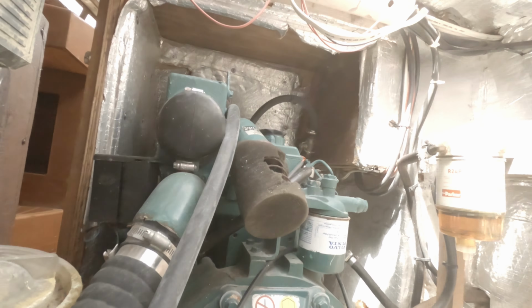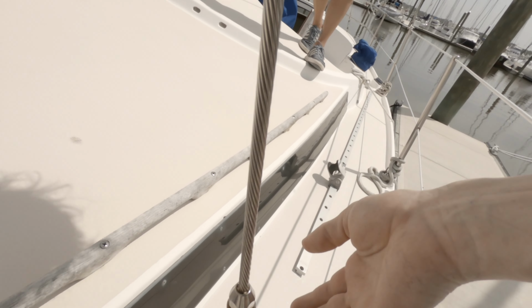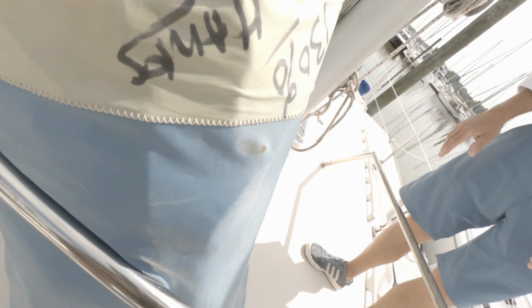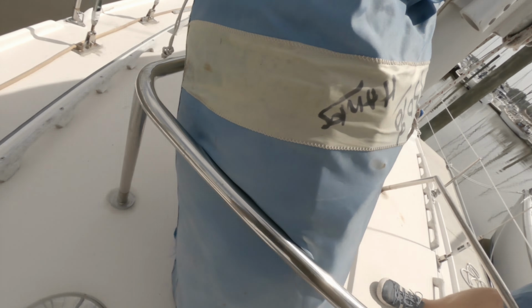Battery's a little crusty over there, but that's to be expected. He's got a spinnaker pole for this? Yes, it does. It's just not on the boat, but it's huge. I've seen people strap scuba tanks to these, you know. Oh, yeah. They don't even need to use them for what they're designed to hold you up. They're great for storing stuff on deck. Crispy sails.